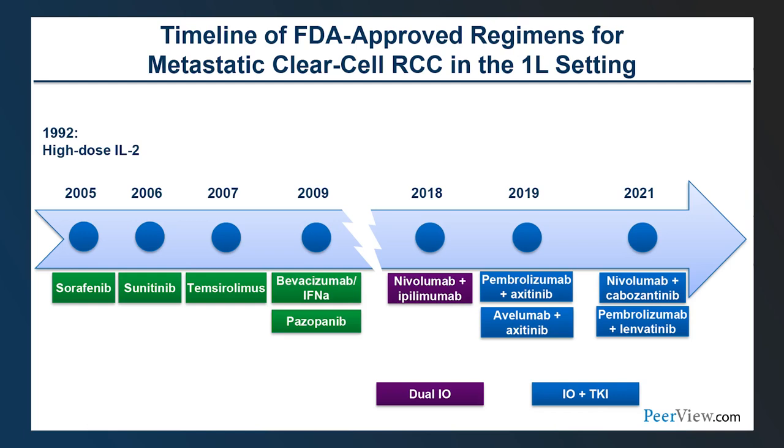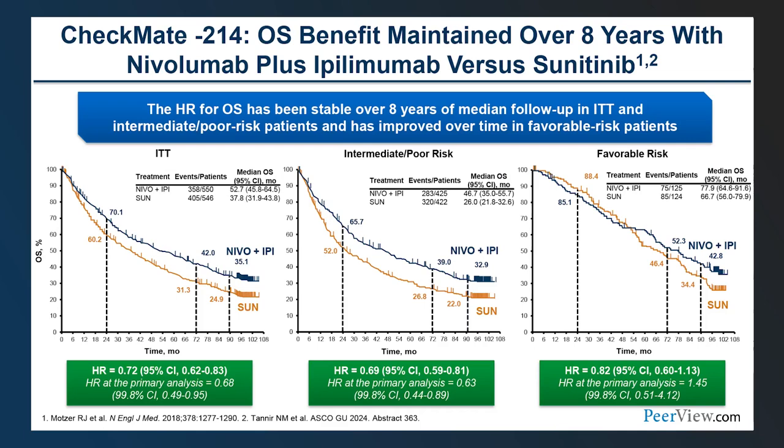The field is moving forward, and we're really hoping for our patients to have a chance at durable responses and long-term survival. So I'm going to review again the 4 regimens that are approved in first line that showed survival advantage over sunitinib, starting chronologically with the one that was launched first, and this is CheckMate 214. And I'm going to focus on the latest results from the latest follow-ups that were either presented or published for these 4 regimens.